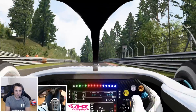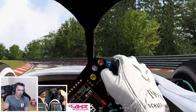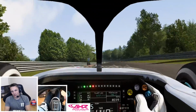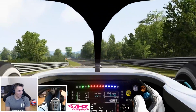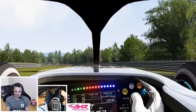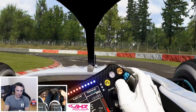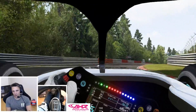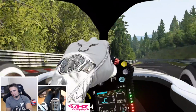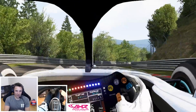Going through this next left. I'm going to be super committed here. Whoa! How you can just get back on the power there is not normal. Folks, on the exit, we're out. Come on. Here we go. Flat through this left. That was really nice and smooth, actually. Come on. I'm just trying to keep as focused as I can.